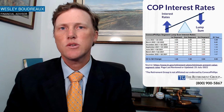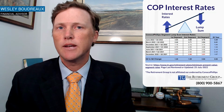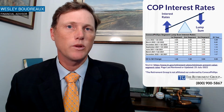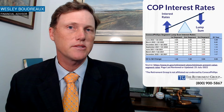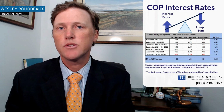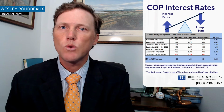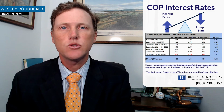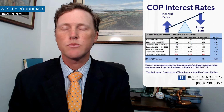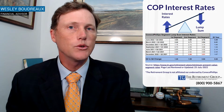So let's take a look at that seesaw on the top of this chart. When interest rates go down, which we saw during the pandemic, it increases your lump sum, because it's that much more they have to give you to try and recreate the same income annuity. When interest rates go up, which we've been seeing happen drastically here in 2022 due to inflation, you'll see that lump sum value drop because, let's face it, if they assume you can earn a higher interest rate, they don't have to give you quite as much. Think about it like a mortgage. When interest rates are higher, there's less house you can afford. When interest rates are lower, there's more.